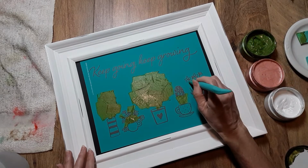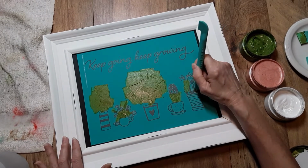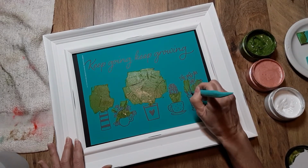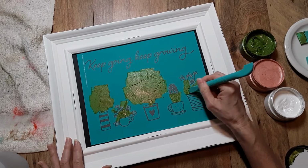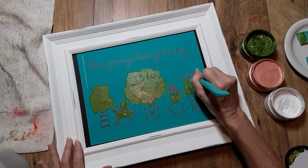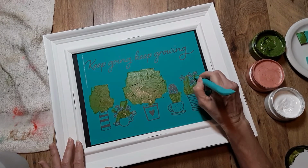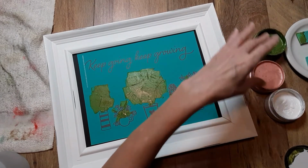I'm going to go over to my daffodils. I'm going to do mine white. Oh, there's a few of these leaves here. Trying to get to those little stems. Now, scrape off a little bit of that excess. Okay, a little stem up there I've got to get. And I've got a little bit more of one right there. Okay, I think I have it covered. Okay, I'm going to scrape that off.